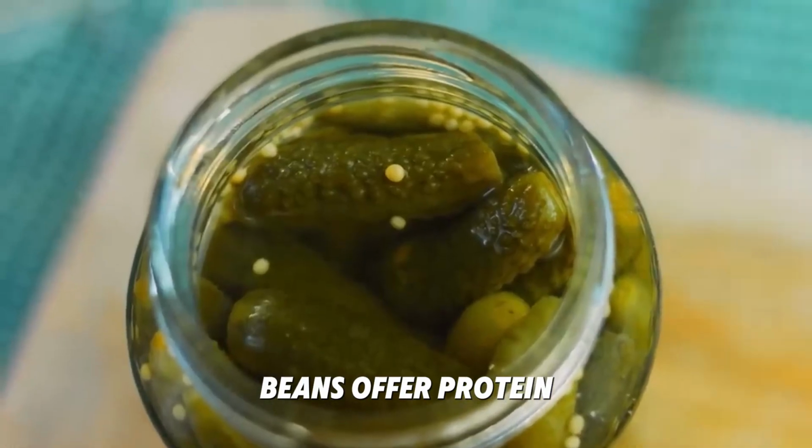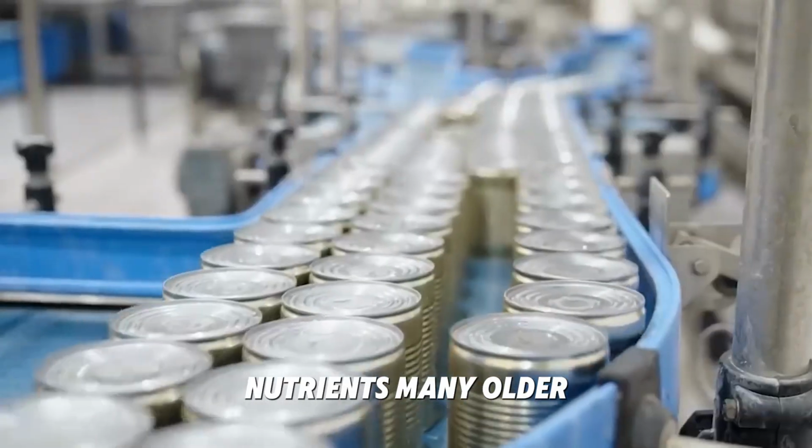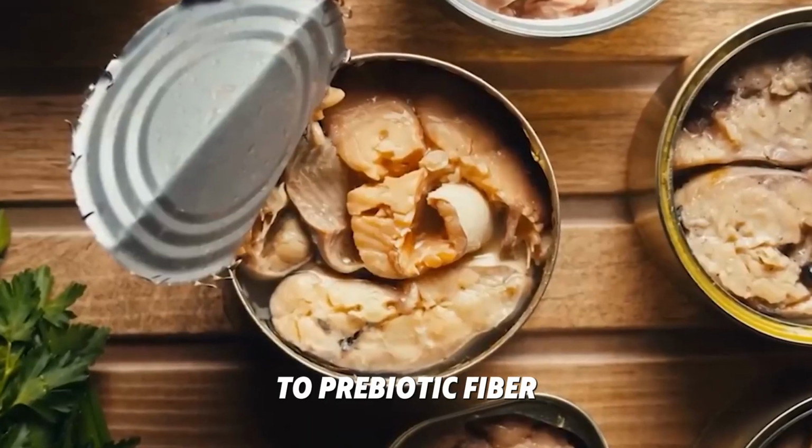Beans offer protein, fiber, folate, potassium, and iron, all nutrients many older adults struggle to get enough of. They support blood sugar balance, cholesterol control, and gut health, thanks to prebiotic fiber.